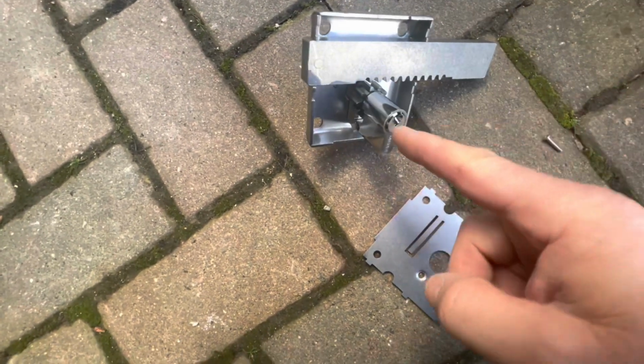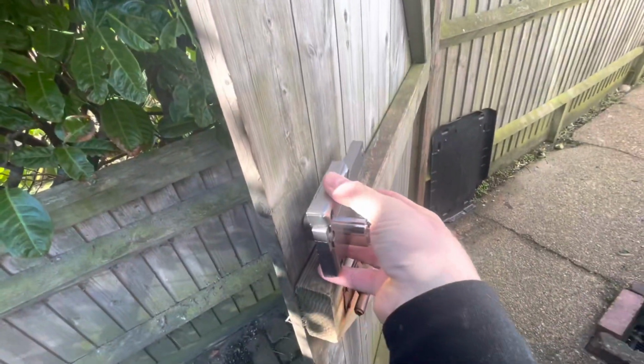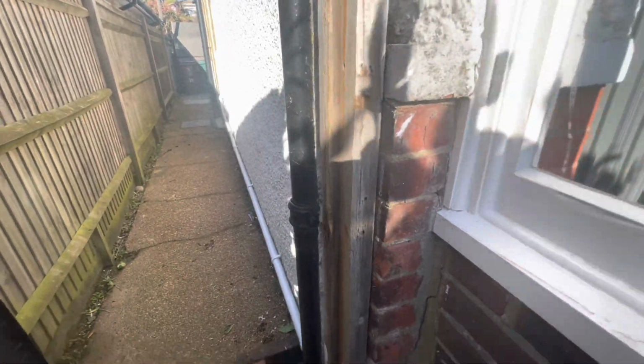So if you wanted to change these out for a thumb turn, you can. So now I've got that put back together. I just wanted to take that apart and show you guys. But now we've got that put back together. So this is the gate that's going on. So we're just gonna sit it on somewhere there on the gate, and then obviously throw into that post there.